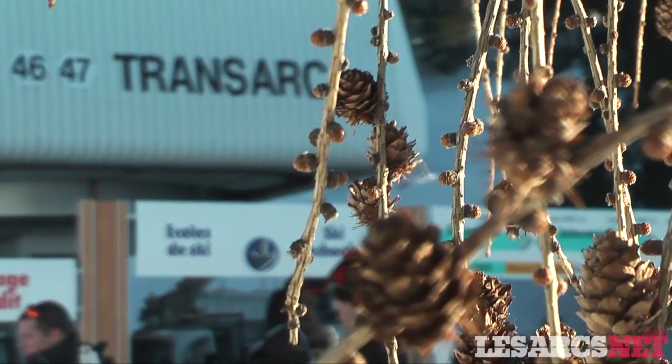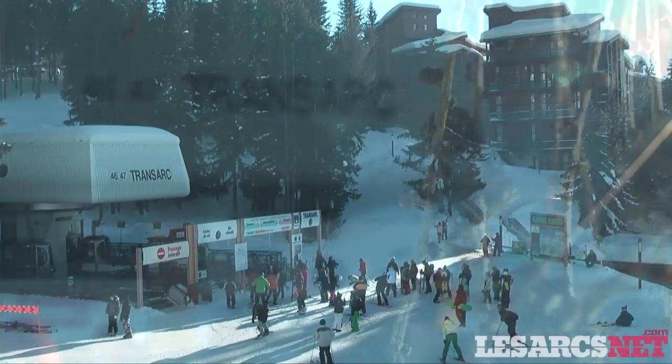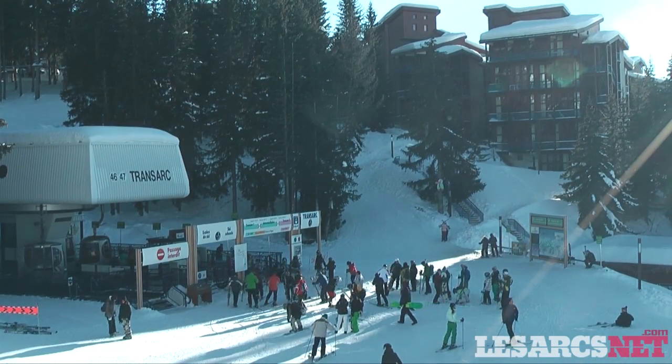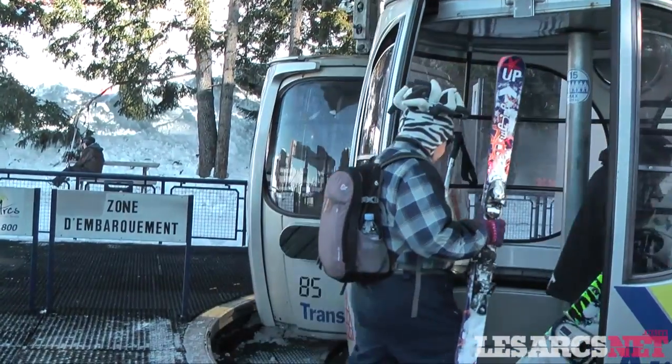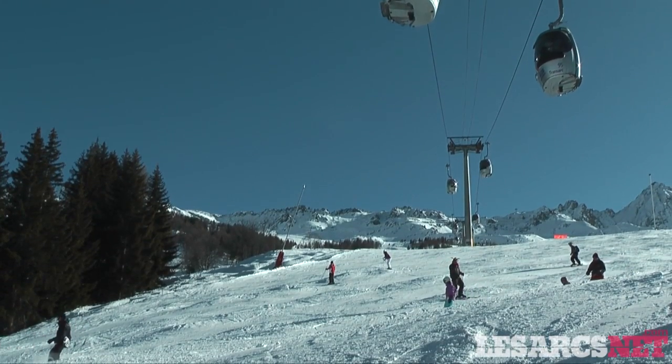Arc 1800 is the most centrally located of the villages, and offers the easiest access to Peisey-Vallandry and Le Plan, as well as the rest of the Les Arcs area, with the Transarc bubble and Vagère and Villards chairlifts running straight out of the village itself.